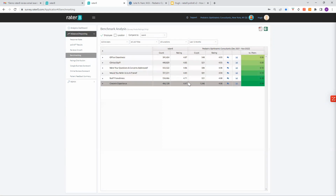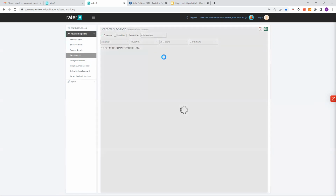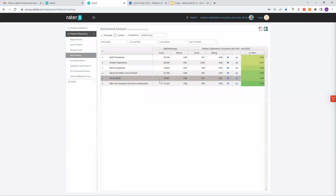Well, what we do is we also benchmark that, right? It's one thing to know if you're doing good, but how does that compare to others? So it defaults to the Rater 8 benchmark. That's for all of our clients. That's the average rating on the question. But oftentimes in ophthalmology, you're going to want specific to ophthalmology. And so what we can do is then have a benchmark for just our ophthalmology clients. So we've got about 30 to 40 different ophthalmology practices across the country that use Rater 8. And so this is the ophthalmology specific benchmark, but you can also have benchmarks for your city or your region or similar sized practices. So it really allows you to compare in a meaningful way.